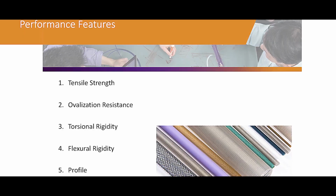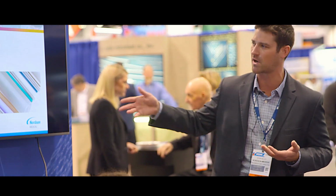So we'll go through some of the key considerations we weigh in and how we approach these programs. Some of the key performance features that we want to look at when we first engage in a new development program are tensile strength, compression resistance, ovalization resistance, flexural rigidity, torsional rigidity, and then the overall profile of devices. So we'll cover some of our capabilities and how we address these factors in the next couple slides here.